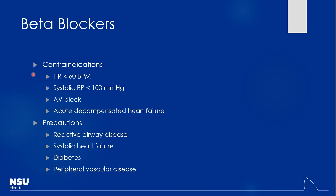Obviously, we mentioned our contraindications. So if they're already hypotensive, if they're already bradycardic, if they are in acute decompensated heart failure, because again, beta blockers will put patients with heart failure into an exacerbation if you're not careful. You'd be very cautious when using a negative inotrope in those types of patients, but we'll talk about that in a later section. And again, be aware of who to have precautions in.